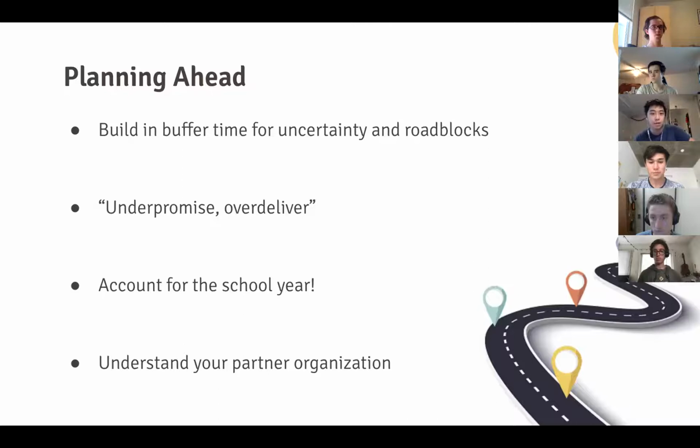It's a natural part of the development process, so don't be too frazzled when something doesn't go according to plan. It will happen, but work with your PM and your team to overcome it. The buffer time should give you enough flexibility to account for this. Another important thing to keep in mind is that if you're uncertain about a project and your ability to accomplish a task, a good rule of thumb is to underpromise and overdeliver.